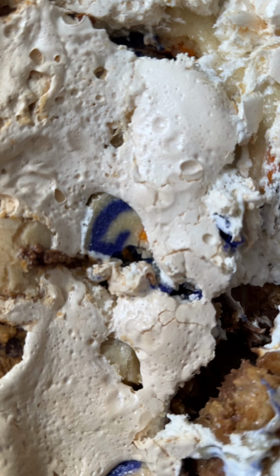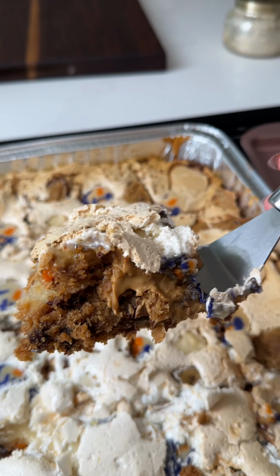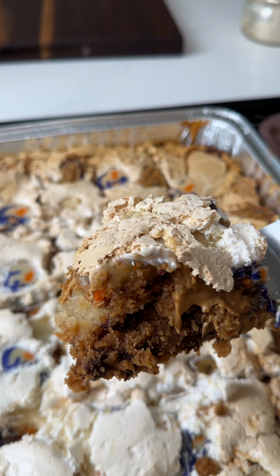Scooch under there. You're telling me that's not good? So that's cookie, peanut butter, chocolate.